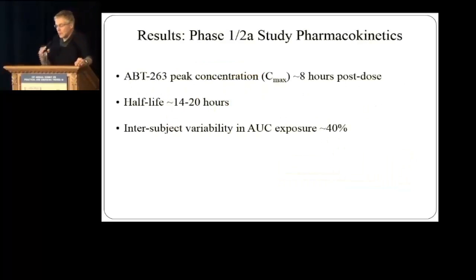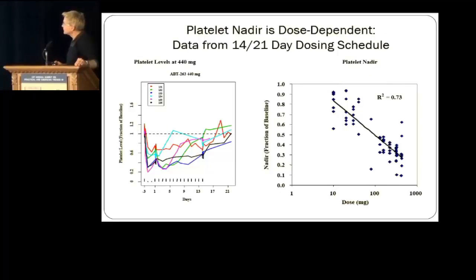And so what we found from a pharmacokinetic point of view was that this is an oral drug. The Cmax was achieved in about 8 hours. The half-life was around 14 to 20 hours, leading to a drug that could be given once a day, and the inter-subject variability of AUC was around 40%, which is pretty typical for many drugs, particularly oral. And again, it was shown very early on, in fact with the very first patient that I ever gave ABT-263, that the platelets fell.